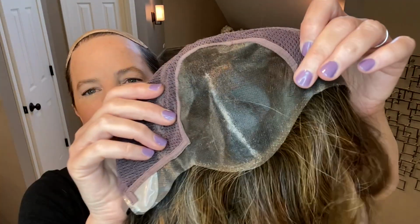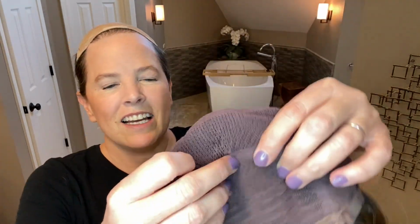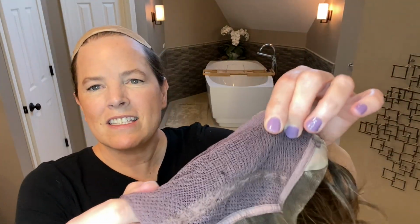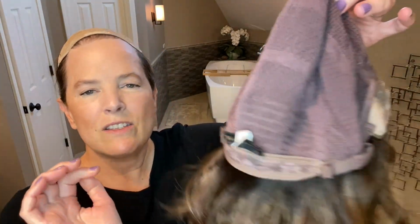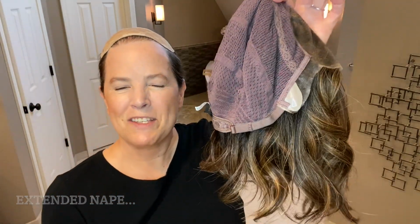We have the ear-to-ear lace front on both sides, and we have a few wefts here in the back, but the rest of it is hand-tied. And you can see that all this material is nice and stretchy front to back. Not a lot from side to side due to the seams, but this fits my 22-inch circumference very comfortably. You do have that extended lace front and the bra strap style adjusters on this one.